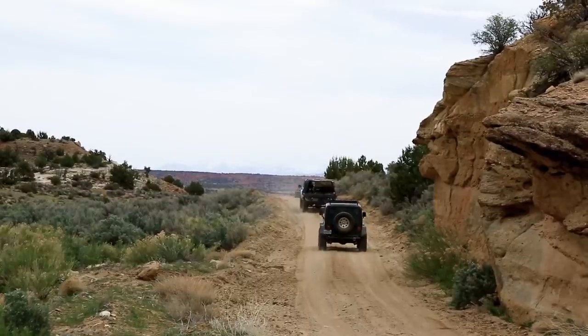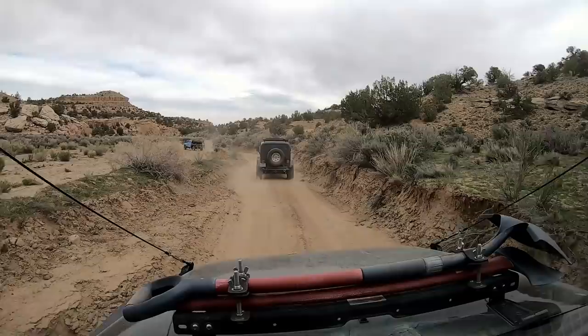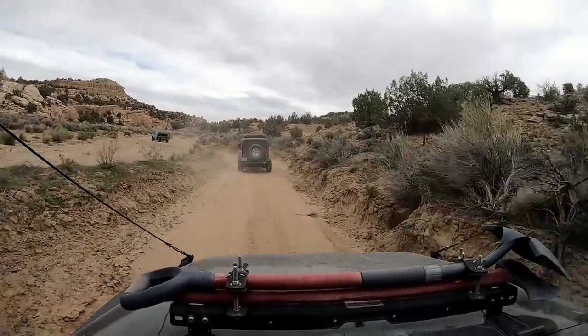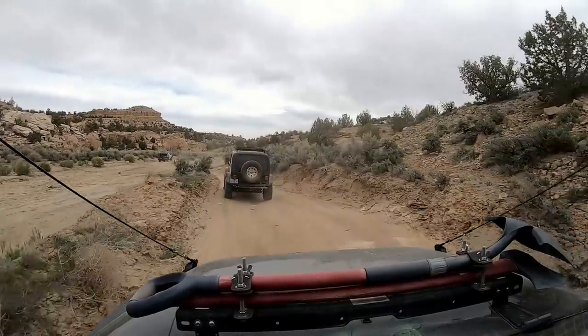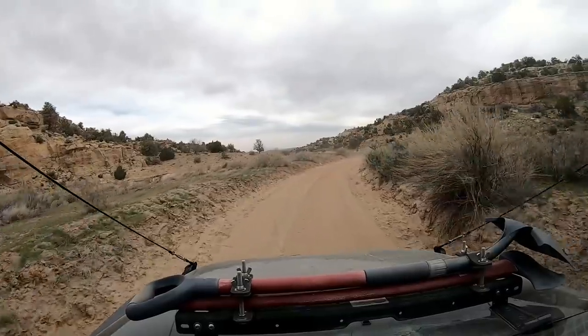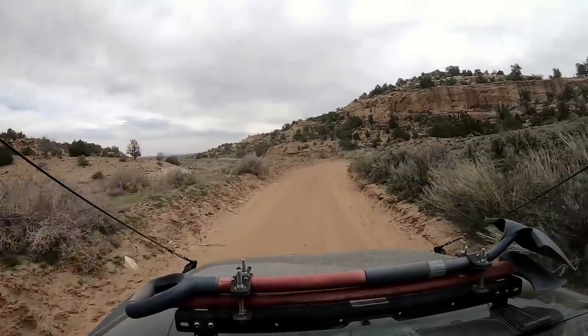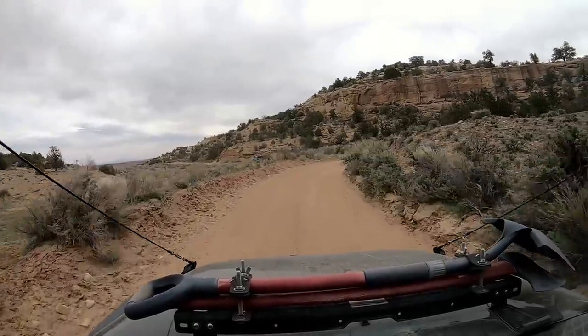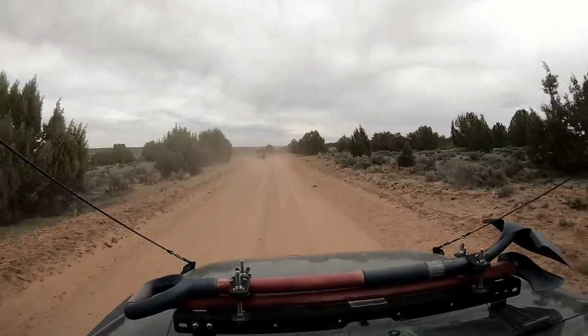The area out here along Hole in the Rock Road is very popular with slot canyon guys. There's a bunch of slot canyons that go off to the north of it. And I'm wondering if it might be a little more deserted today because of the kind of threat of rain and the heavy clouds. I think Matt must be drifting some of these corners.